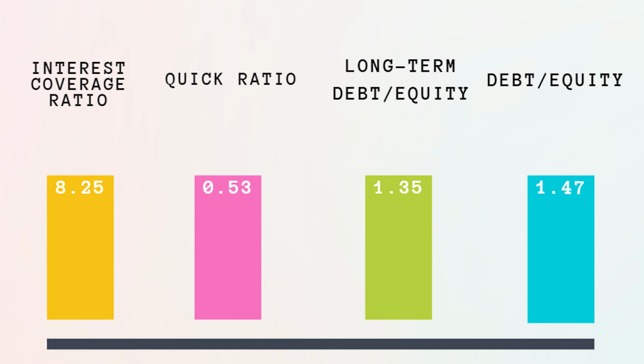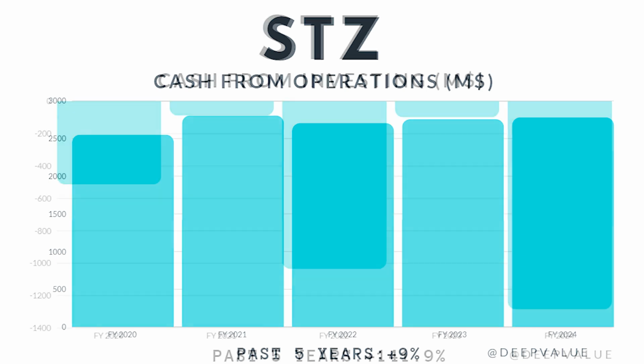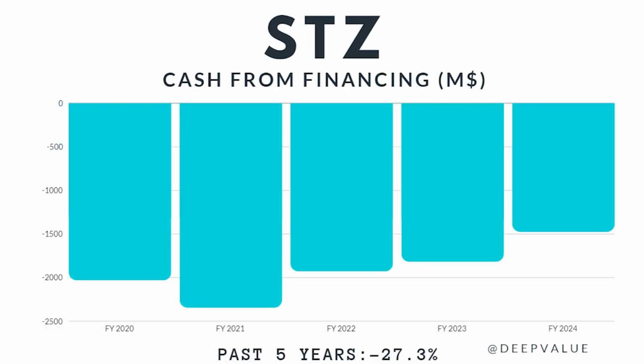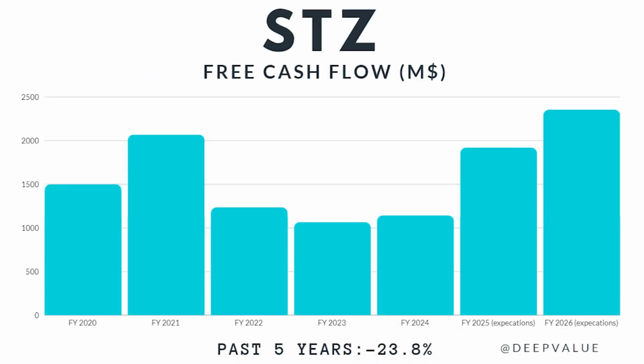debt. Shifting to the cash flow statement, cash from operations stands at 2.78 billion, reflecting a growth of 9%. Cash from investing activities is minus 1.3 billion, with a plus 141.9% change, while financing activities are at minus 1.47 billion, showing a minus 27.3% change over the same period. Capex has increased by 74.8%, and free cash flow has decreased by 33.8% to 1.14 billion.